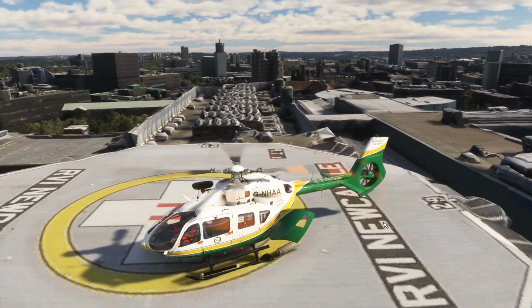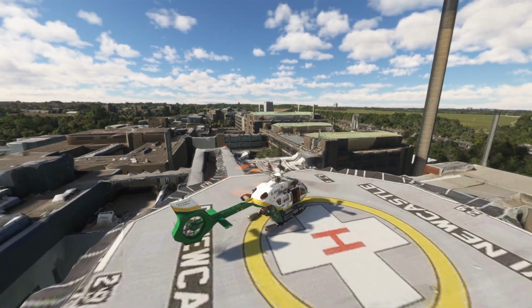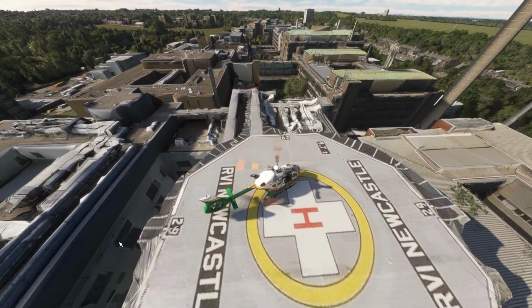Yeah, we need to just get a bit more space. Shush. Shows how big this helipad is. I actually remember when this helipad was brand new.